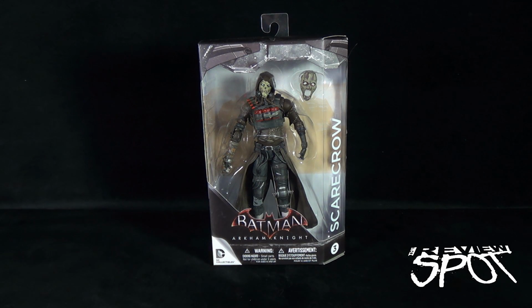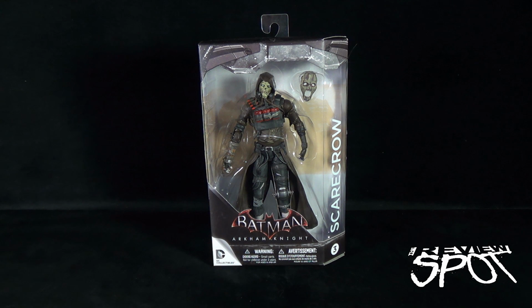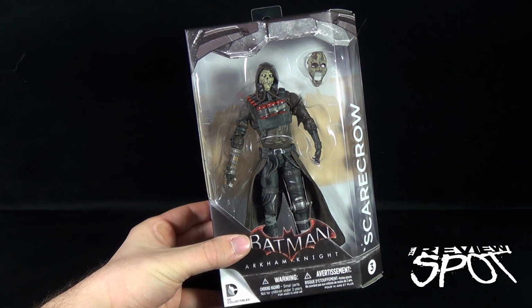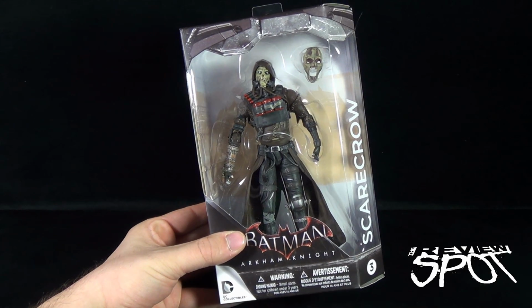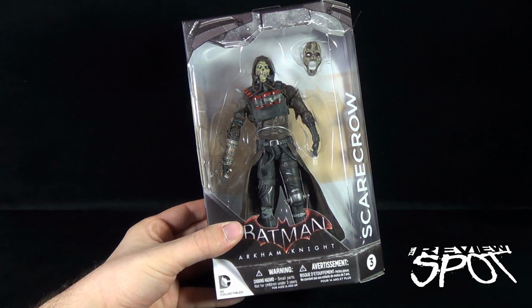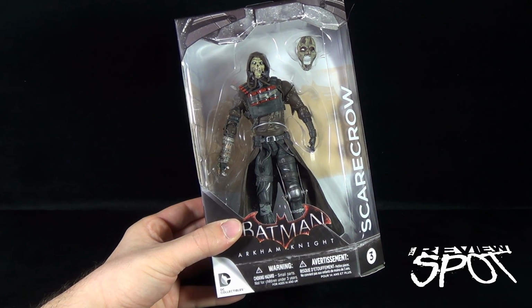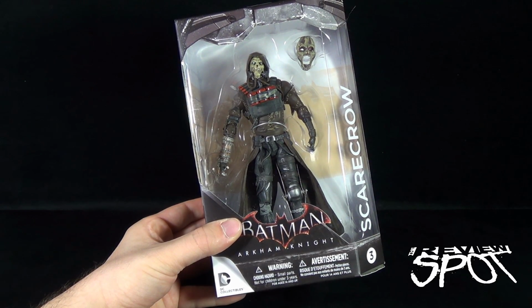On today's Toy Spot, we are having a look at the DC Collectibles Batman Arkham Knight number 3, Scarecrow. Toy Spot unfortunately took a bit of a hiatus before I was having a look at the other figures. I know after reviewing the Batman, you guys wanted to see the others. Sadly, again, sorry that I didn't get onto them right away. But we're having a look today at Scarecrow. He's number 3 from the Arkham Knight line.